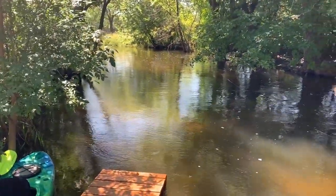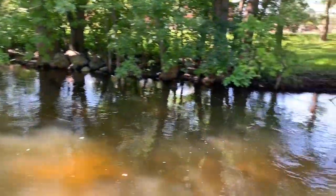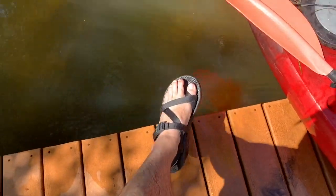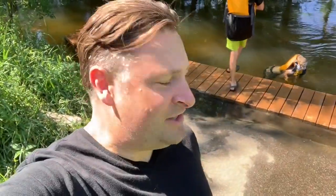I'd actually rather kayak when the water's high than low, because if it's too low, then sometimes you have to get out and pull your yak through. You need water shoes here because there's a lot of broken glass in Minnehaha Creek, okay? And a lot of sharp rocks. This adventure ends here today. The boys are hungry, so we're gonna go eat lunch. Uber's on its way, and we're gonna head back to the car, and then we'll come back and pick up our yaks.